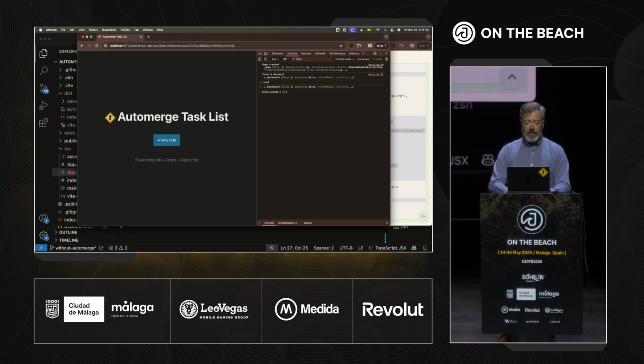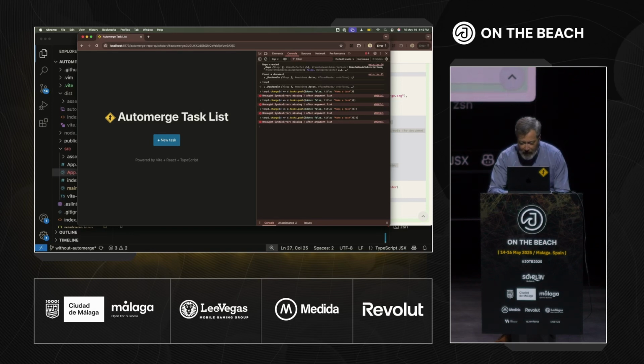temp1.change, d.tasks.push, done false, title make a doc task. How many parens? OK, no. This.